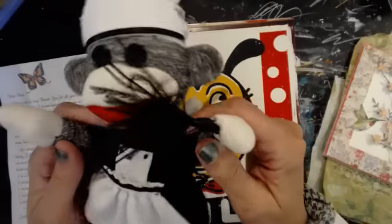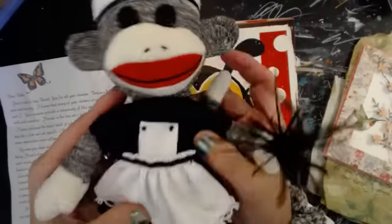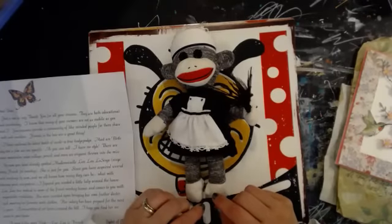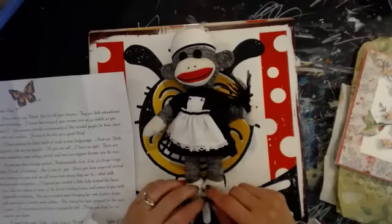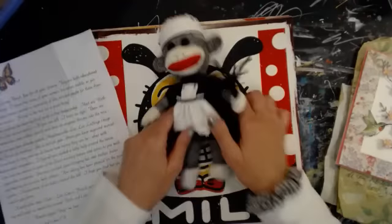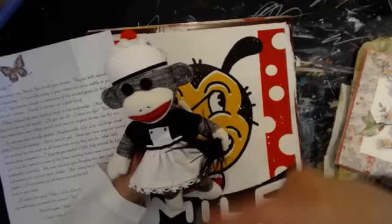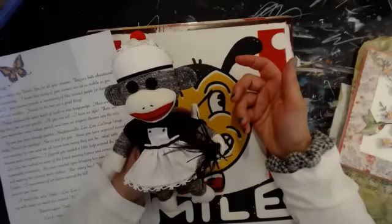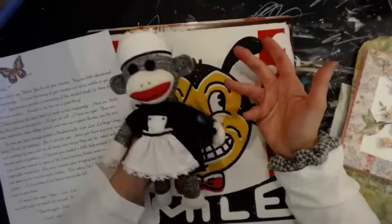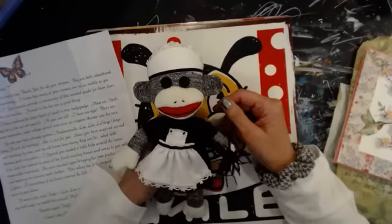Isn't that cute? Isn't that so adorable? I love her. She is so cute. I love all my sock monkeys. I do. Even the one Hubster got me that had a battery operated that didn't work. Bless his heart. He saw some ad for a sock monkey where you twist the tail and it made a noise or something, but it didn't work. And, you know, it cost more to send it back than the thing cost. So I just said, no, I'll keep it. I'll put it with them.